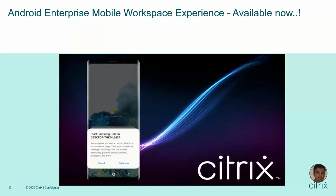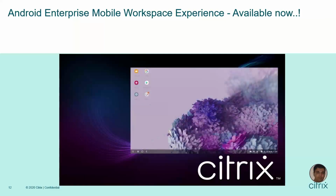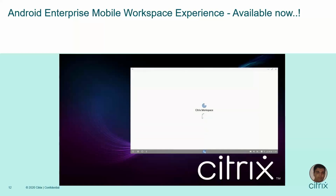Since this is a Samsung device, we're going to show you how we can use the power of DeX to take that Workspace app and put it onto a bigger screen. Think about it: you can take your device to any place and connect it with that DeX cable, and now you have Workspace on the bigger screen.